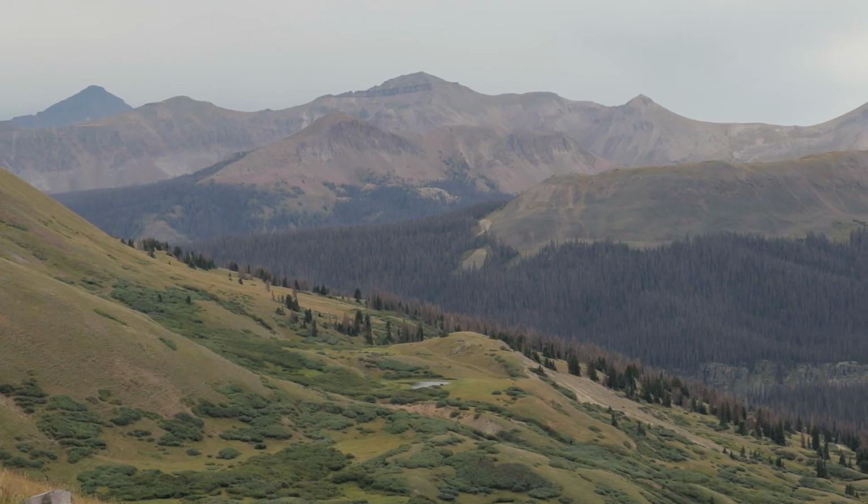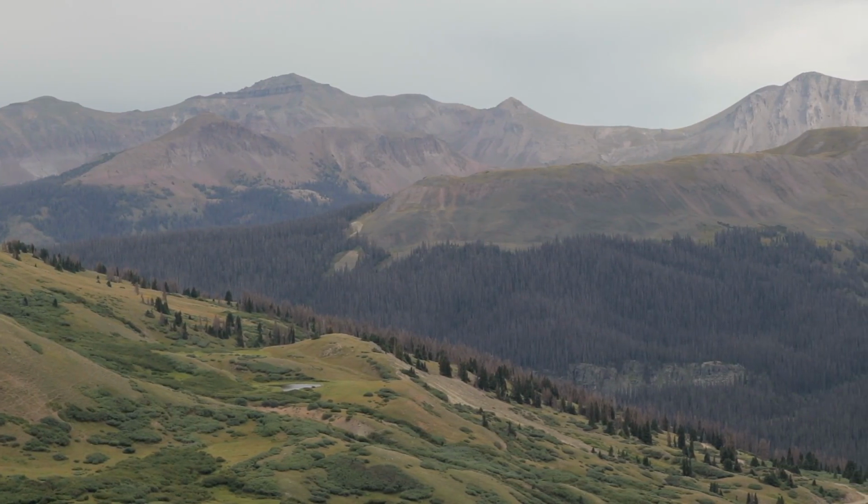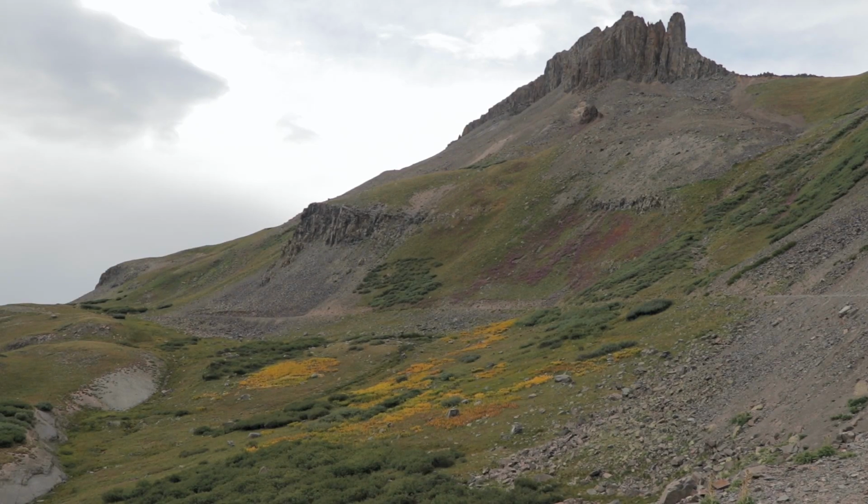In any good movie, it's supposed to be about the plot, about the people, about the storyline. But man, I can't stop filming these mountains. They are amazing. Look, it's another little weasel.